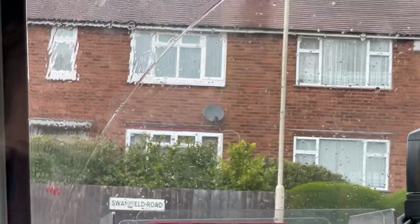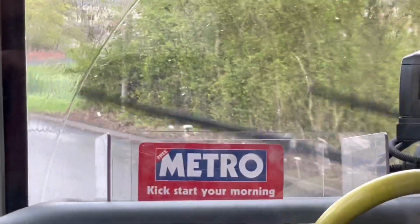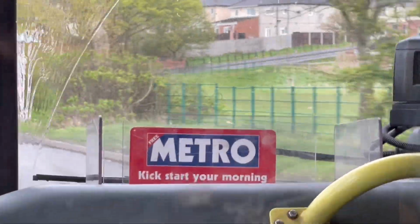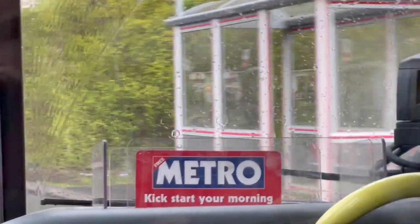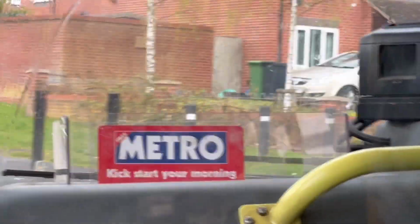So anyway, here we go, down towards the Hawbush area on the 25. So we're just now turning right. So coming up in front in a minute will be the One Stop at Hawbush, and then we'll turn right onto Swan Lane. So Swan Lane is coming up. So here we go. We're just turning right onto Swan Lane, and then we'll turn left next onto the Hawbush Road.